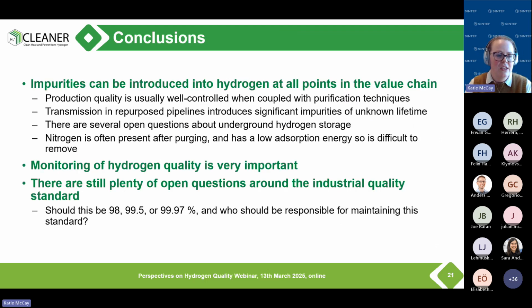So yes, final conclusions of my part of the talk are that impurities can be introduced at all points of the value chain. The production is relatively well controlled and well understood, so we can couple these different purification techniques to the production processes and have a good control of our quality. But as soon as we put it into, for instance, a repurposed pipeline or an underground storage site, there becomes a lot more open questions about both the types, the concentrations, and the lifetime of these impurities.